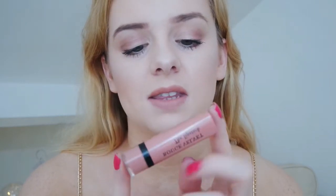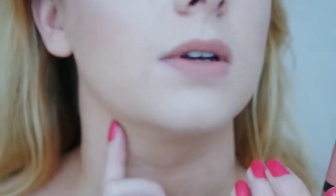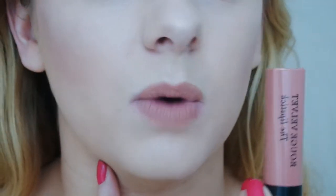So I've zoomed you all in a little closer, and we are going to start off with number 1 in the collection. Now this is in the shade Hey Nude, and I think this is going to be my go-to shade. It's one of the types of nudes that I think will suit everyone. It's very warm toned and it's not got that horrible beige undertone that just makes you look washed out and pale. It's quite a warm and rich colour. Feels gorgeous on the lips. And let's zoom in a little bit more. There we go. So, as I said, this is number 1 in the collection.